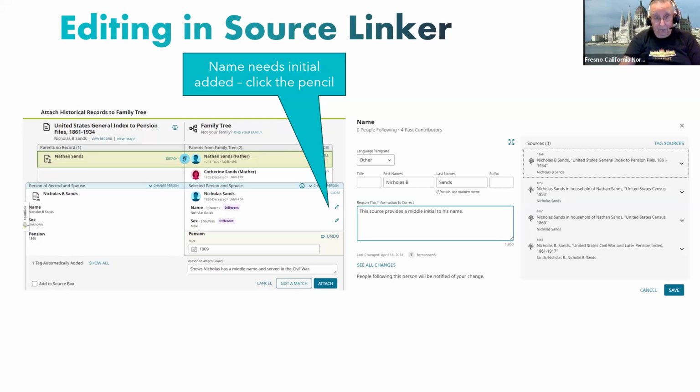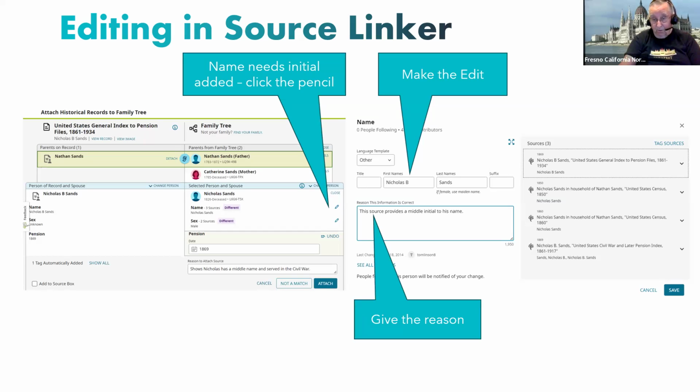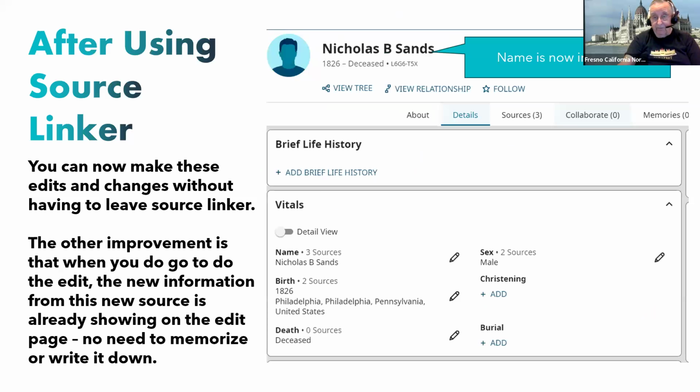So if I click on that little pin, because I'm on a guy named Nicholas Sands, the source says his name's really Nicholas B. Sands. And I found other records that had the B in it. But this was the first one that I sourced. I can go over there, click on the pin, and then edit his name, put in the reason why I changed his name, and then click save. And he's now Nicholas B.